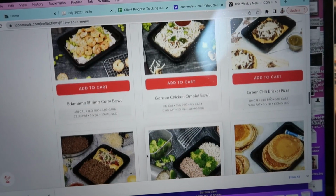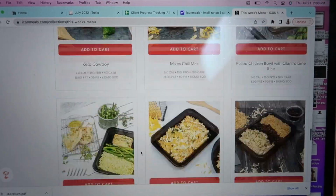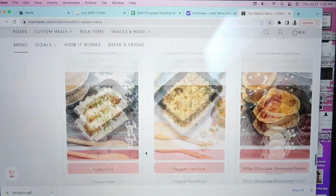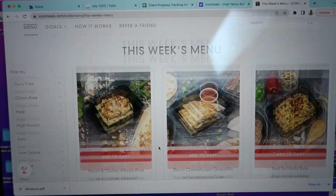Let's see, what else on here do I really like? The green chili brisket pizza, so freaking bomb. They have ravioli, they have protein pancakes. So they have a ton of really freaking awesome stuff on here that I like, but when I'm on prep, I don't order any of the super fun stuff. I get a little bit boring. So here's what I do when I am on prep.